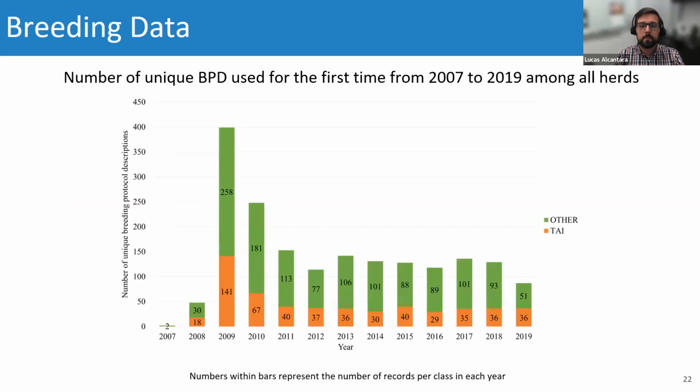Next one. The next thing we did, we looked at the number of new unique breeding protocol descriptions added to the data set every year. We can see that the number of new codes being added only stabilized after 2010. We also noticed that there was an average addition of 140 new codes every year after that, starting from 2011. 140 new codes every year.